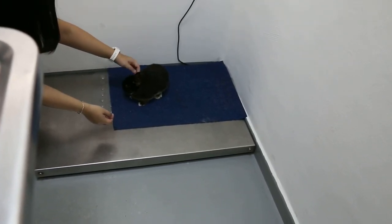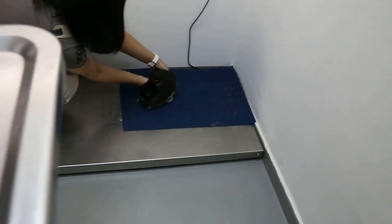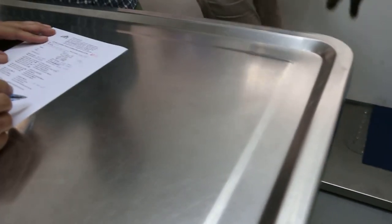Okay, can come out already. Overall, you all saw him walking, right? Yeah. No lameness, no limping. Okay, so that's the end of the exam.